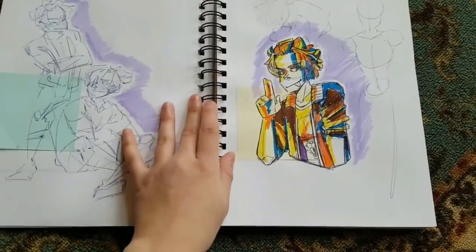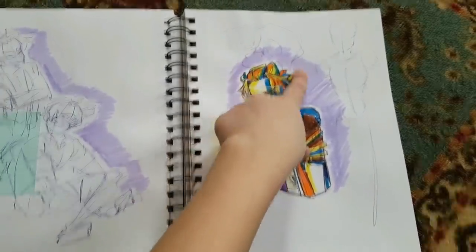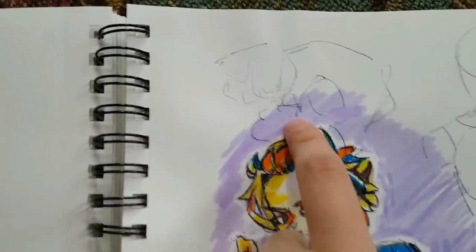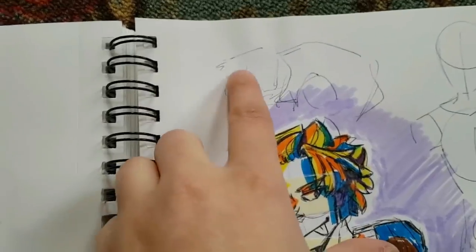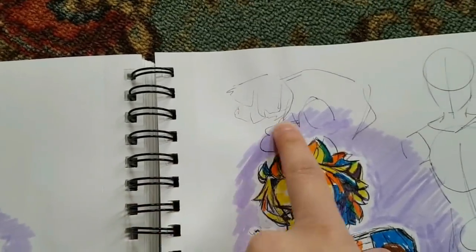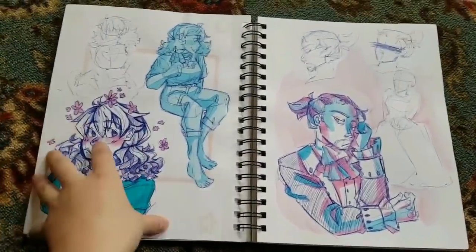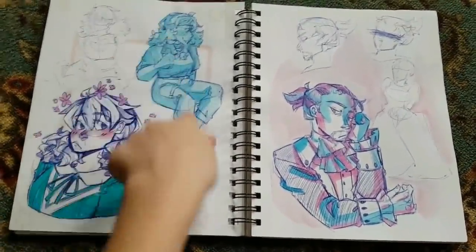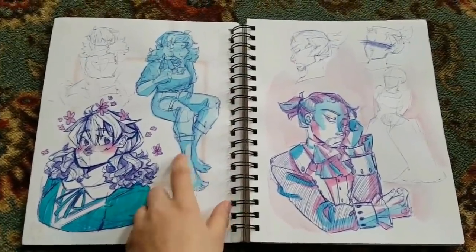Here's more Sting and Rogue, mostly Sting, and my dog, which is just a blob. I don't know if you can even tell what that is. But it's meant to be a dog, because there's her bowl cut, and then her snout, and her ear. I drew Mabel again. She's really cute. I love drawing her. I really like this sketch where it's just a solid color of watercolor. Yeah. I want to do more stuff like that.